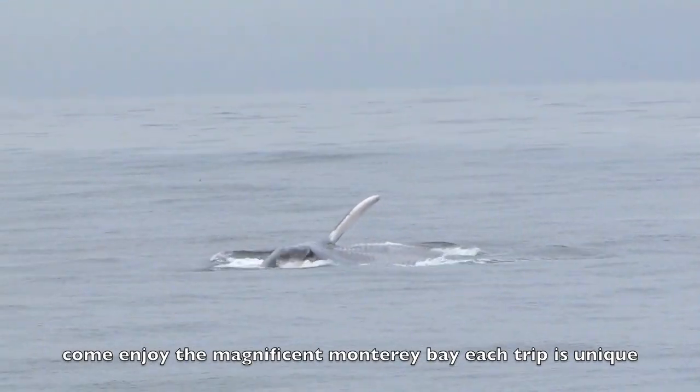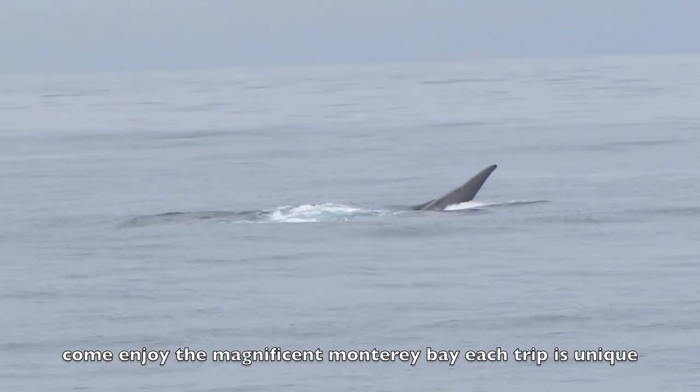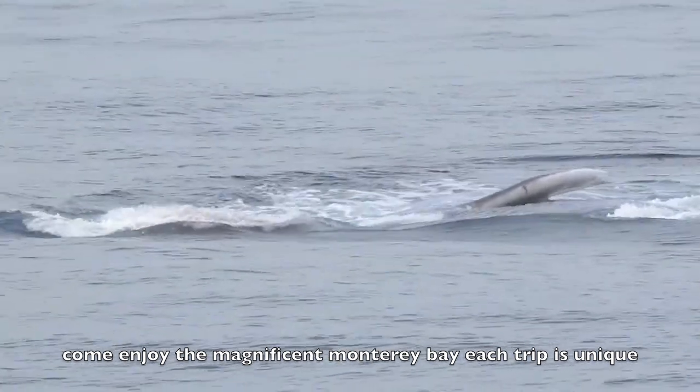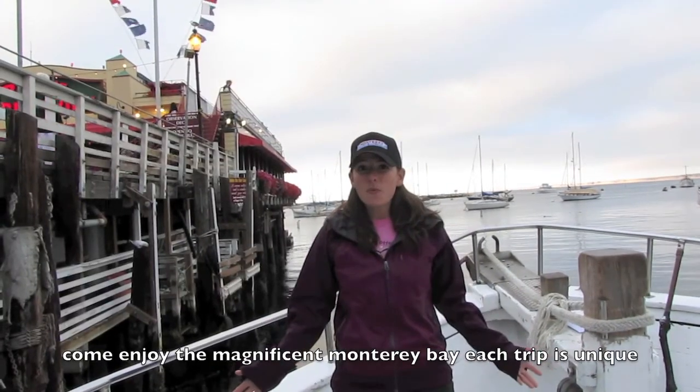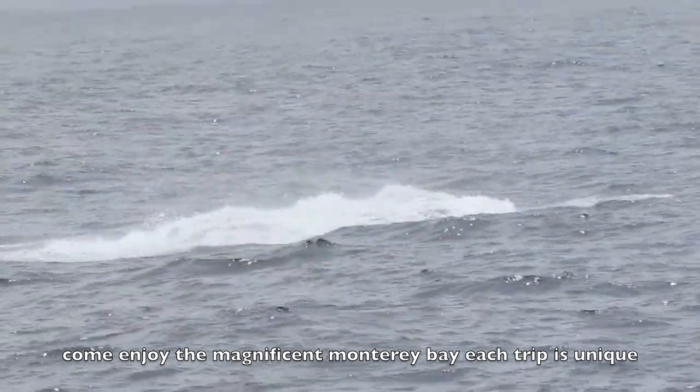And these guys are baleen whales just like the humpbacks were. So they feed on krill, some of the tiniest organisms. So if you can imagine one of the biggest animals feeding on some of the tiniest critters. So if you want to come out whale watching, Monterey Bay is one of the best places to do it.